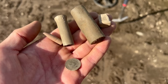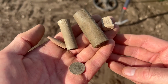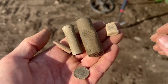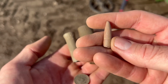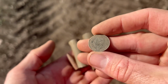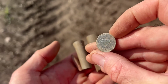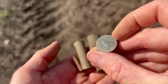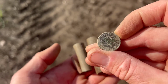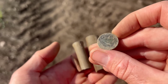So here are the best of the finds. Well, the stuff that isn't either iron or aluminium or tinfoil. But we've got a couple of bits of probable irrigation copper pipe. We've got ourselves a little bullet. We've got a very nice little farthing, a quarter of a penny of George VI, with the lovely little wren on the back. 1939, I can only think what people must have been wondering in Perthshire back then with the outbreak of the Second World War, either looming or already having kicked off.